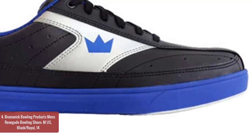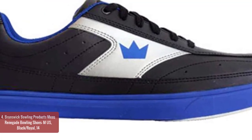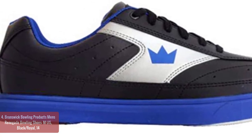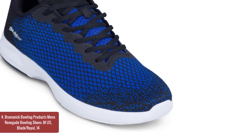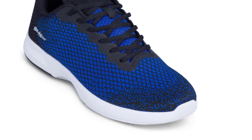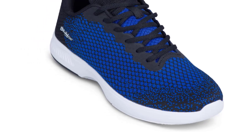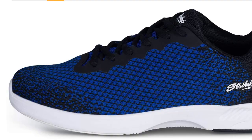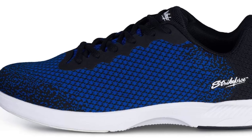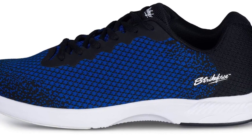List 4: Brunswick Bowling Products Men's Renegade Bowling Shoes. Experience exceptional comfort with the Brunswick Renegade Bowling Shoes. Designed for men, they offer a sleek black and royal design. Lightweight and durable, these shoes support your game with ease. The non-marking soles ensure smooth movement on the lanes. Perfect for casual or serious bowlers alike. Size 14 fits well, offering stability and style.